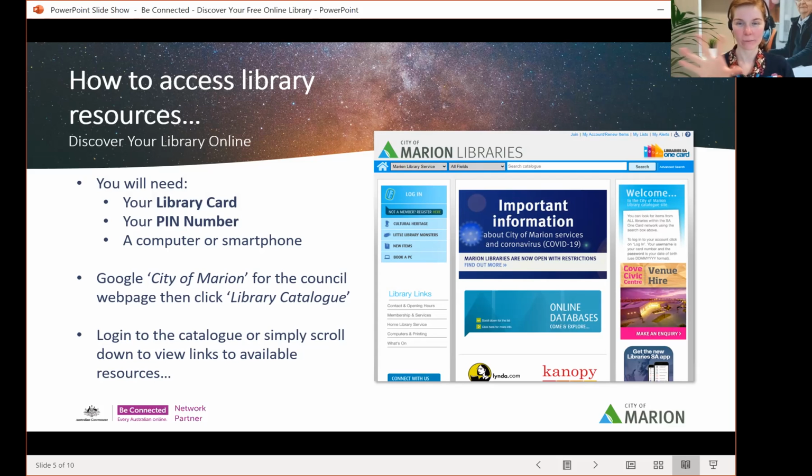This catalogue is available through the website and you'll be able to find it pretty easily. The way to do so is just to look up City of Marion to get onto our council webpage. And on the front page, we have library catalogue listed. So you just click on library catalogue and there we go. That's where it turns up. And then you just have to scroll down to view resources.